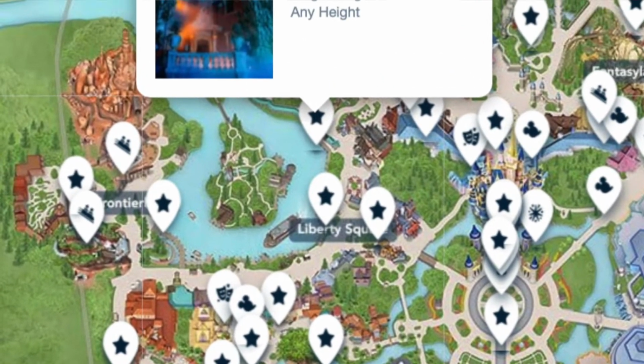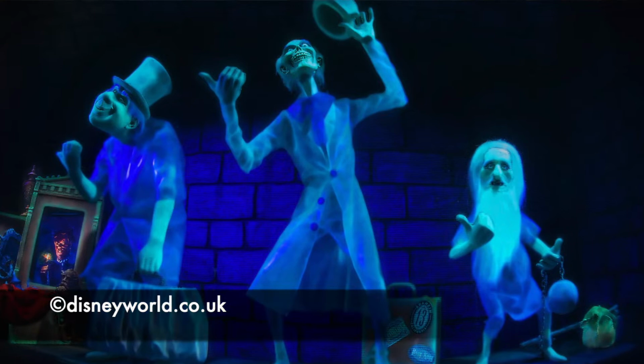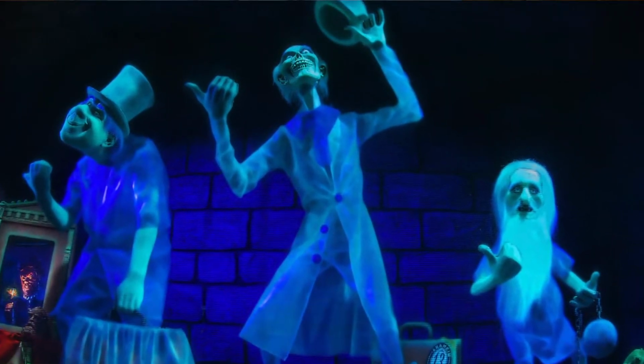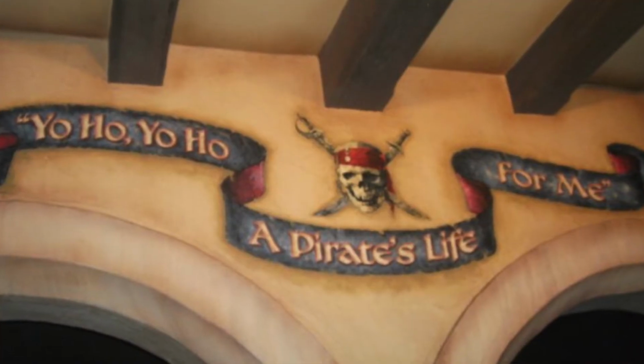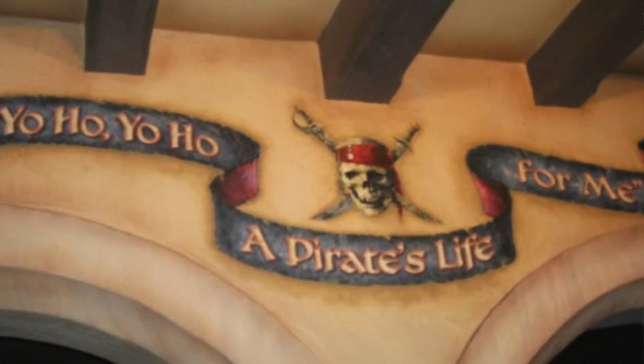They are both fantastic. Haunted Mansion is an Omnimover, which means it constantly goes round. I love the music to Haunted Mansion. I love the special effects of Haunted Mansion. I think it's fantastic. I think it's got a good sense of humour, which is probably why it's slightly above Pirates of the Caribbean. Pirates of the Caribbean is a boat ride and it's got a couple of drops. Both of these are also represented in Disneyland Paris.